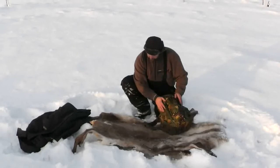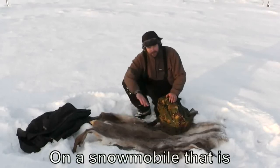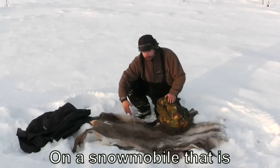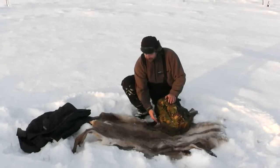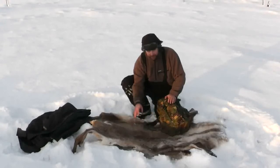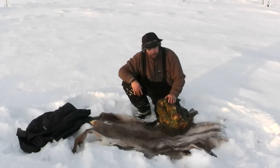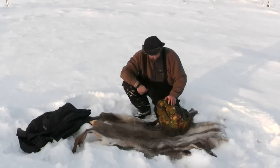The thing that I always have with me is a reindeer skin. It's really nice to lie on in a situation where you have to be lying. I also have a normal little mattress in here, but this is really great. And I always have, of course, a shovel with me. When you're out with a scooter, you need a shovel. And you also need a shovel if you need to make some kind of shelter. I will get back to that in later films.